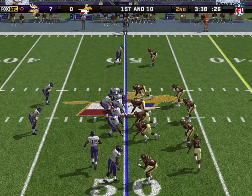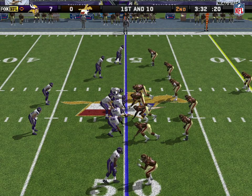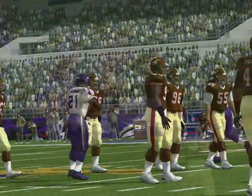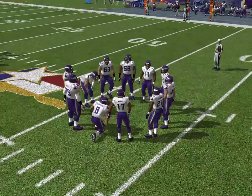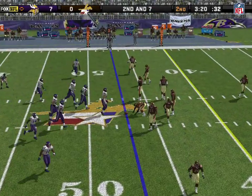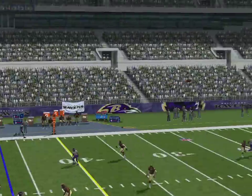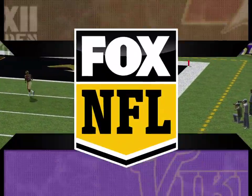Set. Johnson, the motion man. Gave it off. Little is there for the tackle at the 47. Looking long down the right side of the field. He's there for the catch. Royal is there on the stop at the 7-yard line.